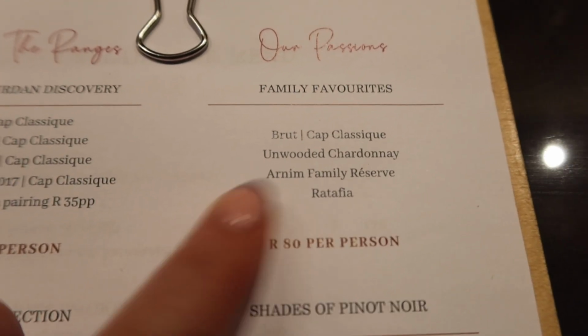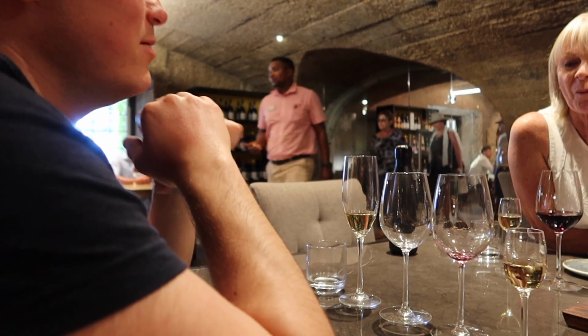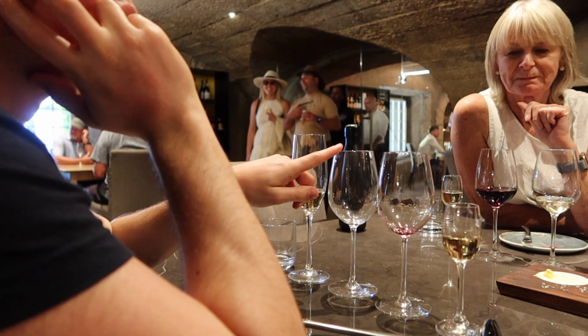And then we have this one. What do you rate your champers? Your Cap Classique? Out of 5. I really enjoyed that. I'd say I would give it a 4 out of 5. Nice. I liked it. It's nice. I would say I like that a 7. I like the white. I'm going to give that an 8.